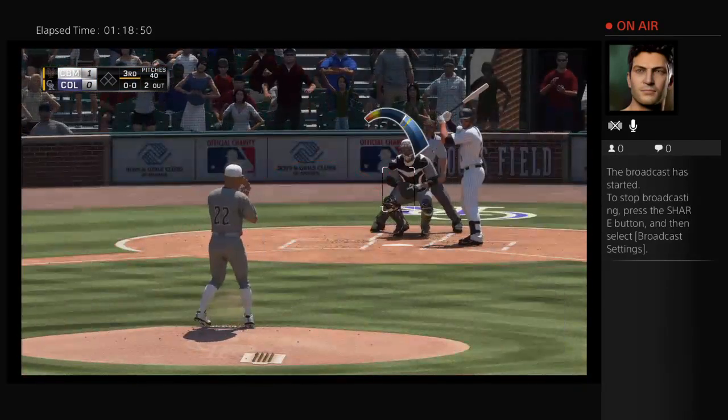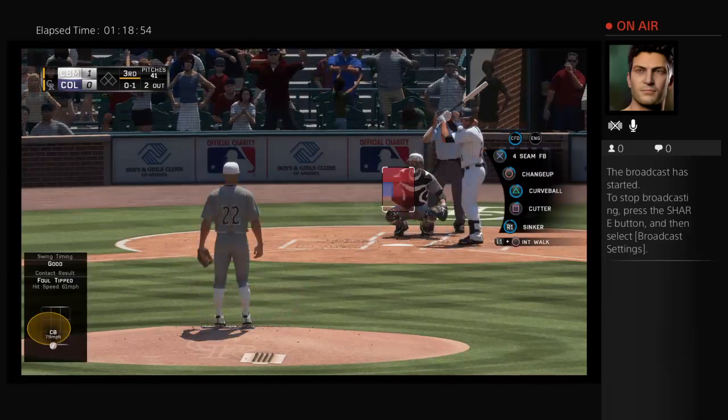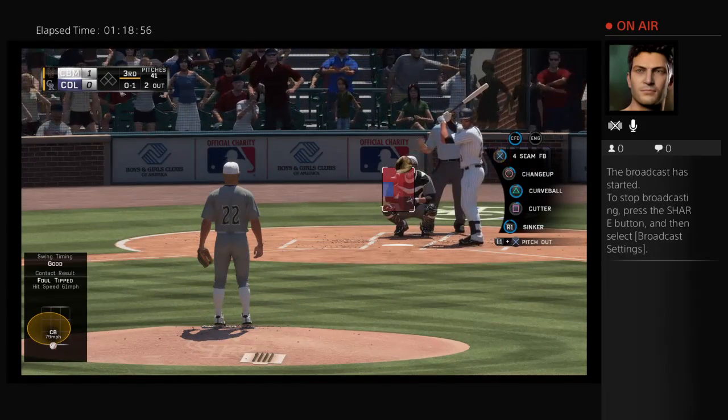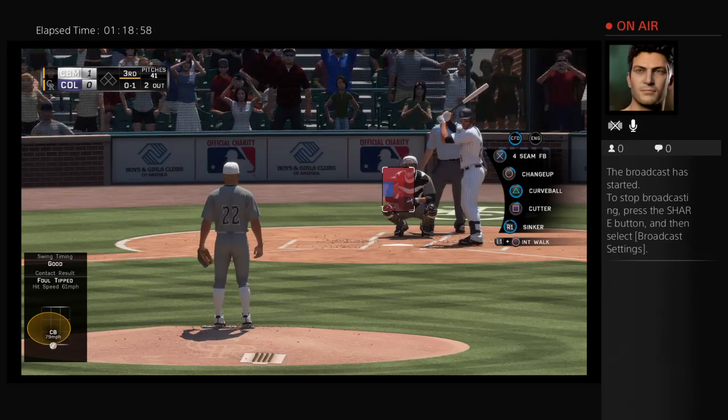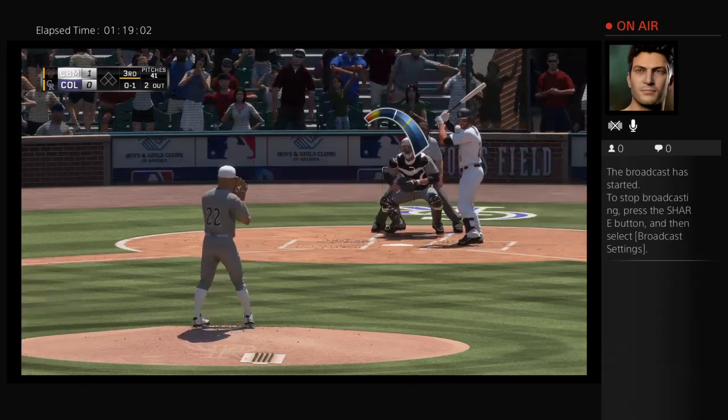Now to the plate, Nolan Arenado. He'll look to bounce back after striking out his last time up. Well, at the very least, he went down hacking. Striking out is one of the many frustrations that go along with hitting, and you have to accept that it's going to happen sometime.